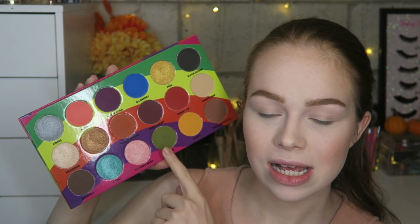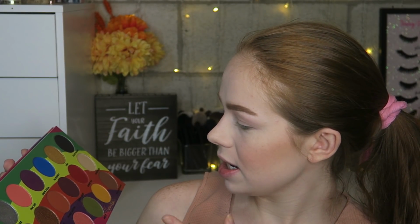There's quite a few different shimmery shades. There's a gray one, a copper, a gold, and I just feel like there's a lot you could do with this palette, so I'm really excited to try it out. I swatched it already, or at least a few shades, and they swatched pretty nice. So let's just go ahead and get this on my eyes.